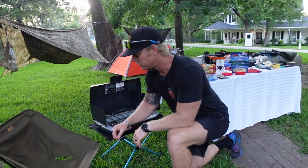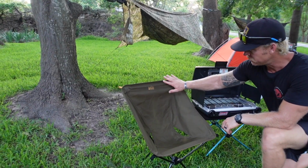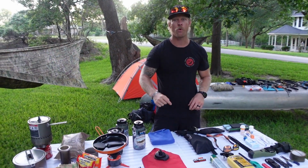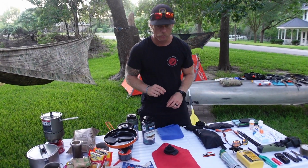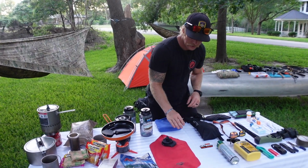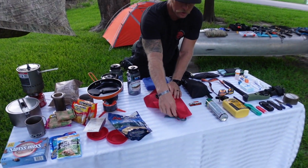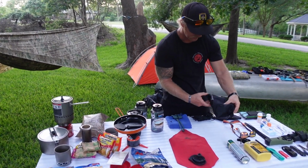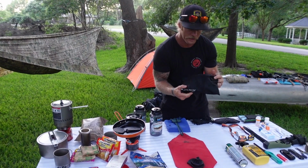After that, we've got my favorite camp chair, the REI Flex Light Co-op chair. Next we're going to talk about water purification. At the Boundary Waters, this is my go-to kit. I've got this MSR 3-liter bag. For purification, I like this Katadyn purification kit.